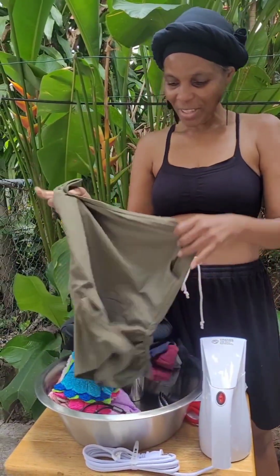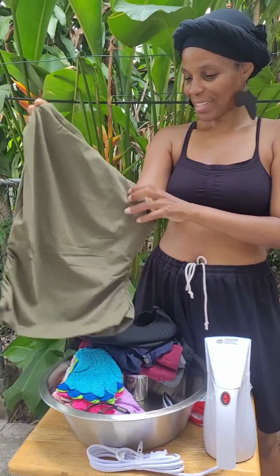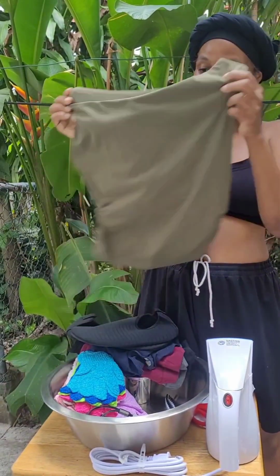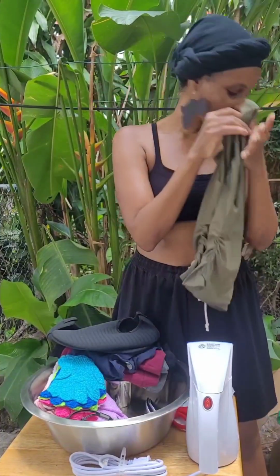All right. Oh, another top. Again, it looked really good on the mannequin or on the model, but I have to test if it's the same design and if it looks just as good on me. Kind of looking a little bit big, but let's see.